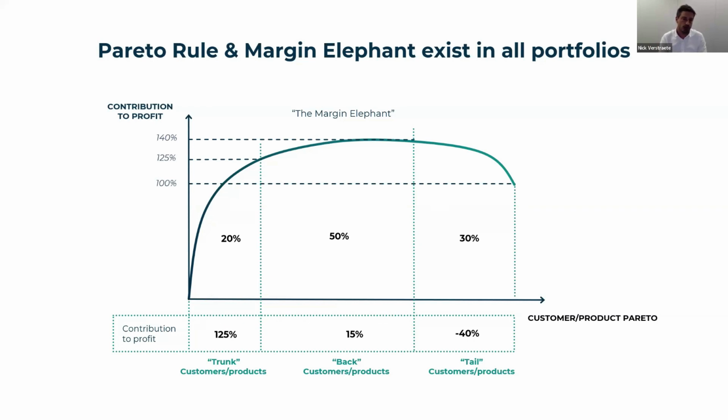Looking at this example, the first 20% bring us to 125% of the contribution margin, the next 50% to 140% of the contribution margin. And then there is always a tail of, in this case, 30% of the references, where we are actually doing an investment as a company. So we're investing absolute contribution margin for sustaining that part in our portfolio. And as supply chain audience, we quickly think in how can we rationalize SKUs, how can we cut the tail, and take initiative there.